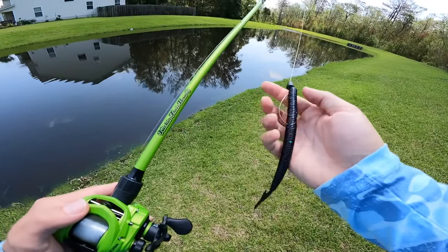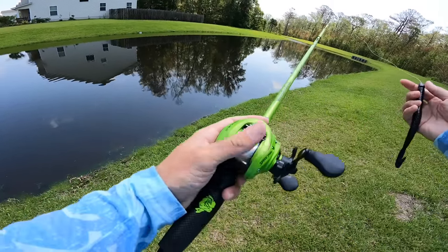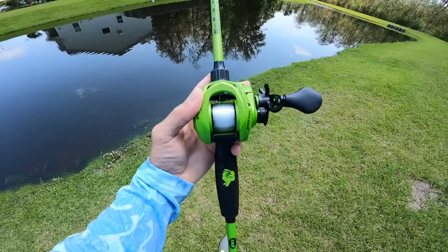We're fishing some big worms today for some giant bass, guys. Got it paired up on my Kicking Their Bass TV X-Lose combo.